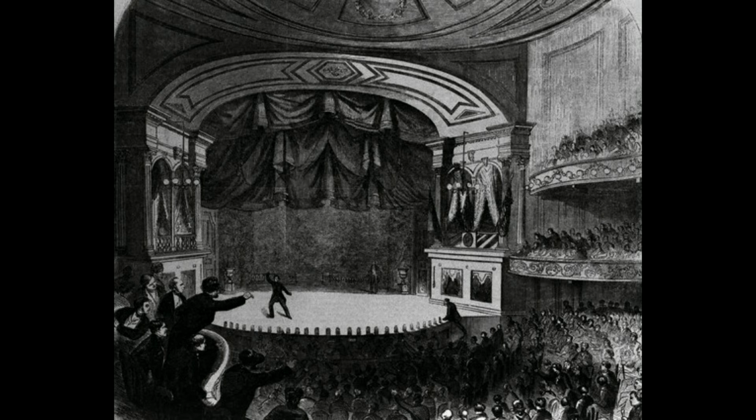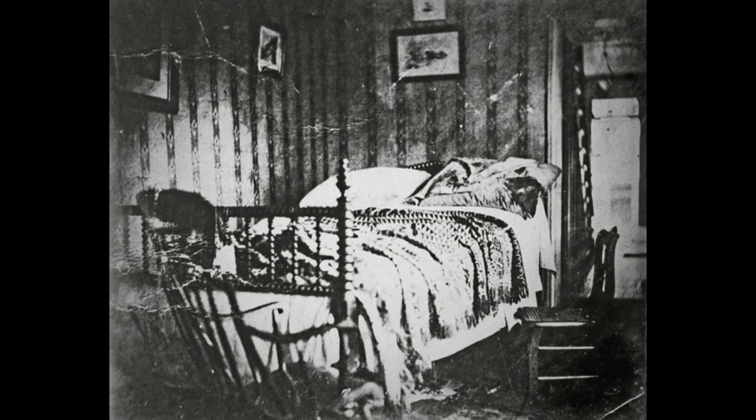And you know that Lincoln is taken across the street where he will die the following morning at the Petersen House. And incredibly, there's a guy named Henry Oakey, I believe I have his name right, actually staying there. He's an amateur photographer, and he takes a picture of this room, the blood-stained pillow, the distinctive striped wallpaper.